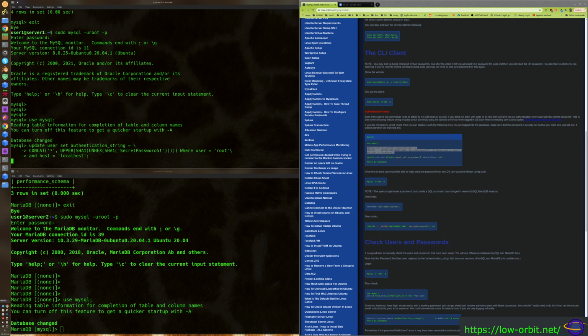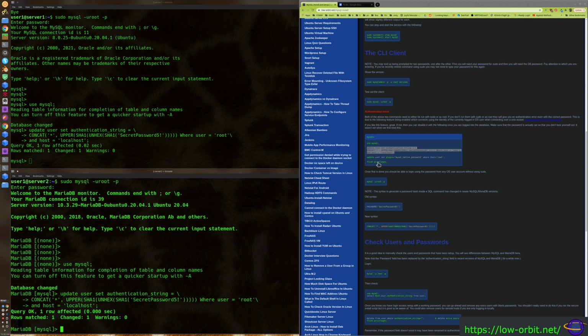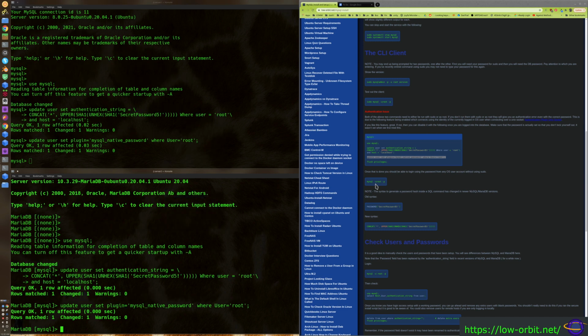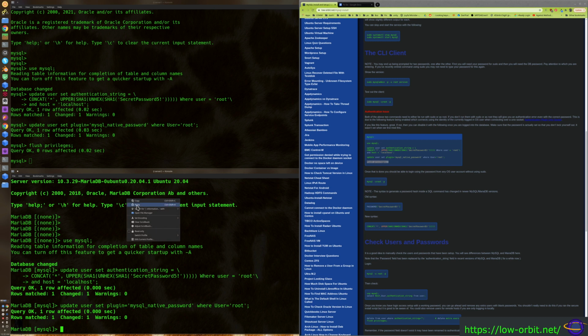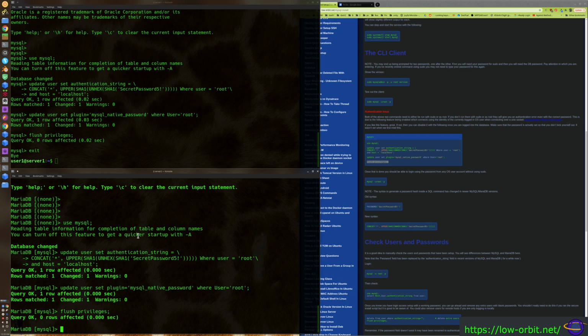So I'm changing the password to secret password. This is different from what I was using before, and I'm then going to make this change so that we don't need to be logged in as root. And the last thing we're going to do for this is flush privileges. Flushing privileges actually pushes out all of those changes we made and makes them active. So anything related to privileges that we changed, in order for those to actually become active, we have to flush them out. So now let's exit out of here and try to log back in.